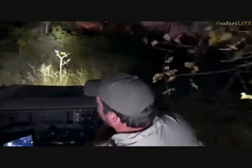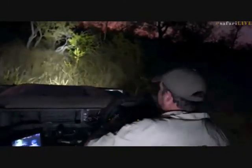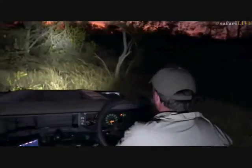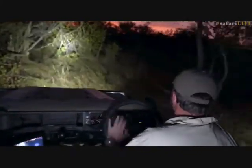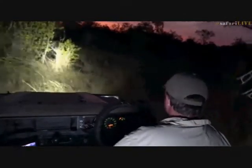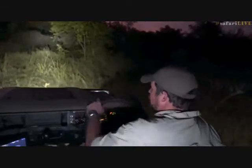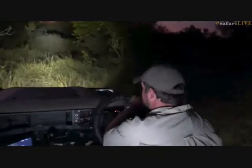I'm trying to see if we can get around towards where he is. He's about to cross the cut line, so I don't even know if we're going to be able to catch up to him before he gets there, but I'll try and get one more sight of him. Now, while I do that, let's go back to James and see if he's had any luck with another leopard that can prove to be quite difficult to find.